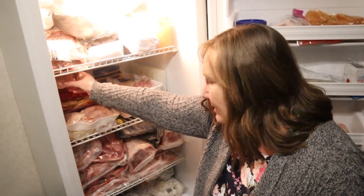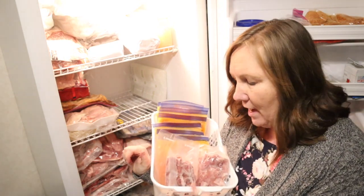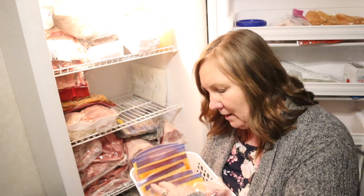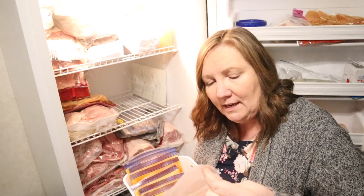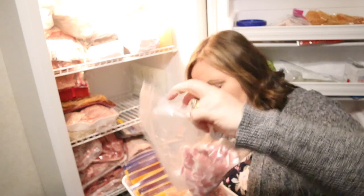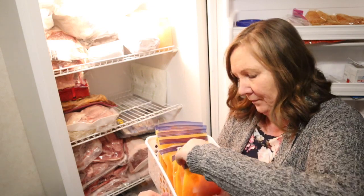So that's what is there. And then in this basket, let me show you what I did in this basket. I had bought it, I don't know when or exactly how, but I had some pork, and it may have just been some pork chops or pork steaks, and we didn't eat them all, so I cut it up into stir-fry pork and then just vacuum sealed it. I've got 2 bags of that here, and then all of these.